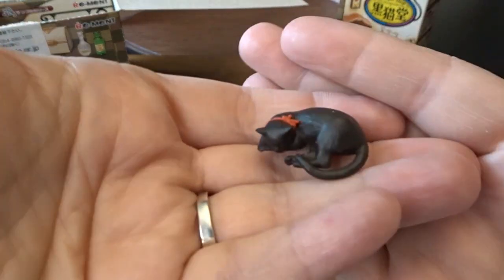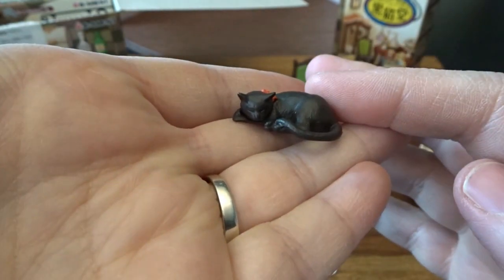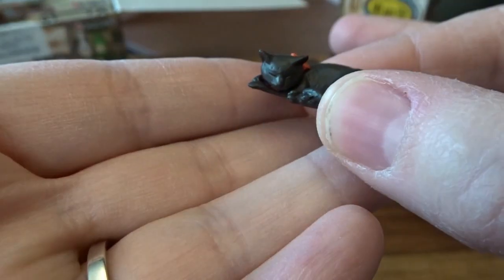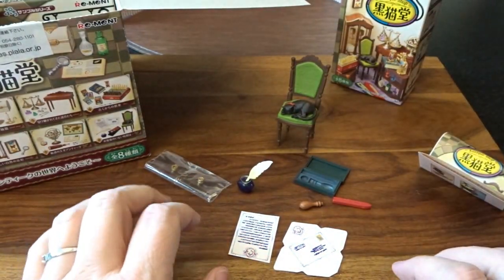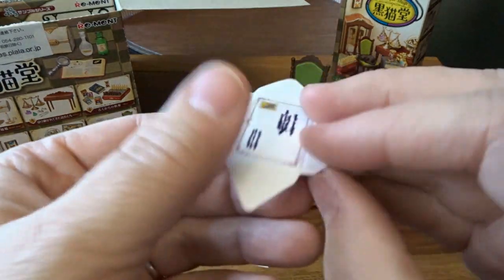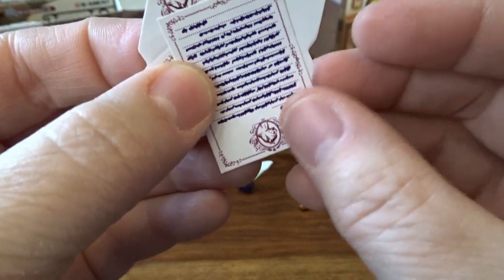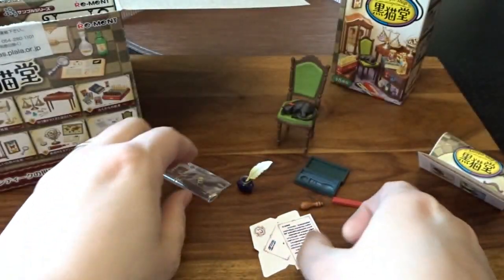And of course, we have our adorable little kitty cat. In the last set, we had a wonderful little dog, and now we have a black cat with a little red ribbon. That's very fun. Perfect to have a little kitty cat in an antique shop. Came with this little letter that you can fold up, and a little letter to put inside or have sitting out on a desk to write.